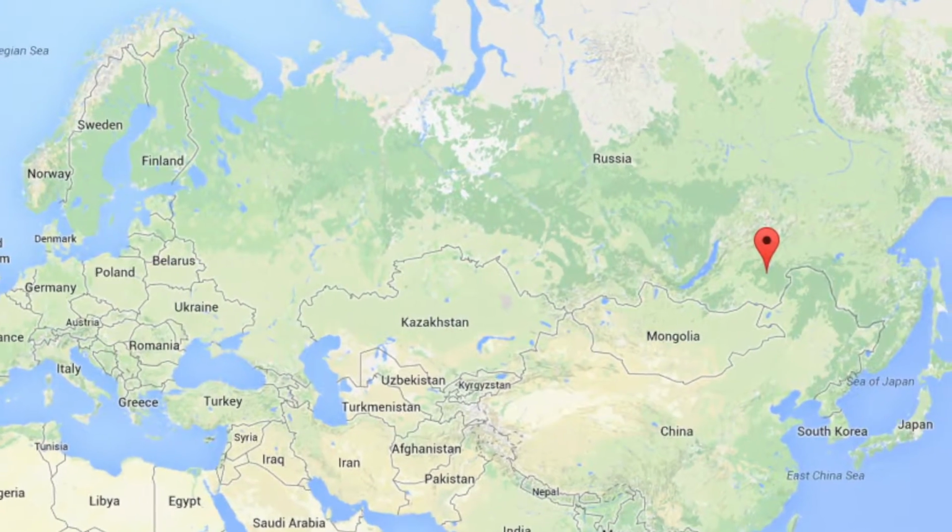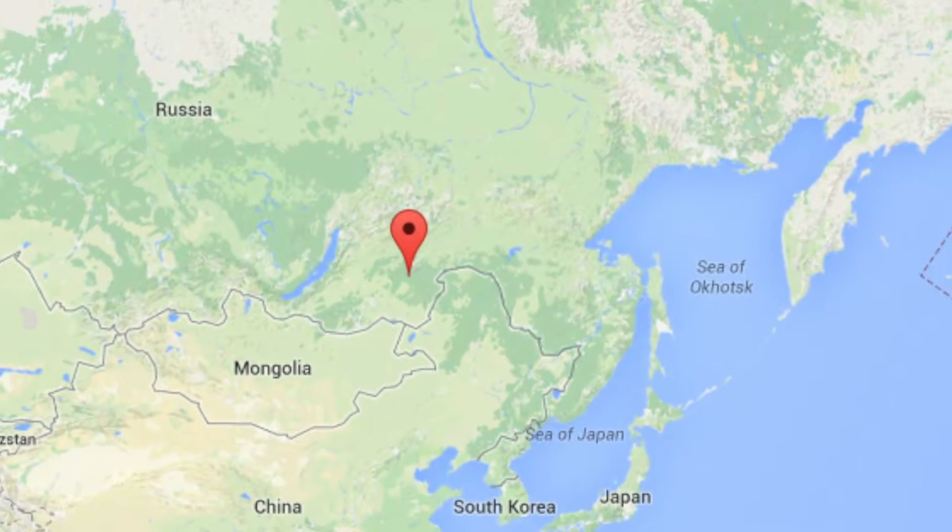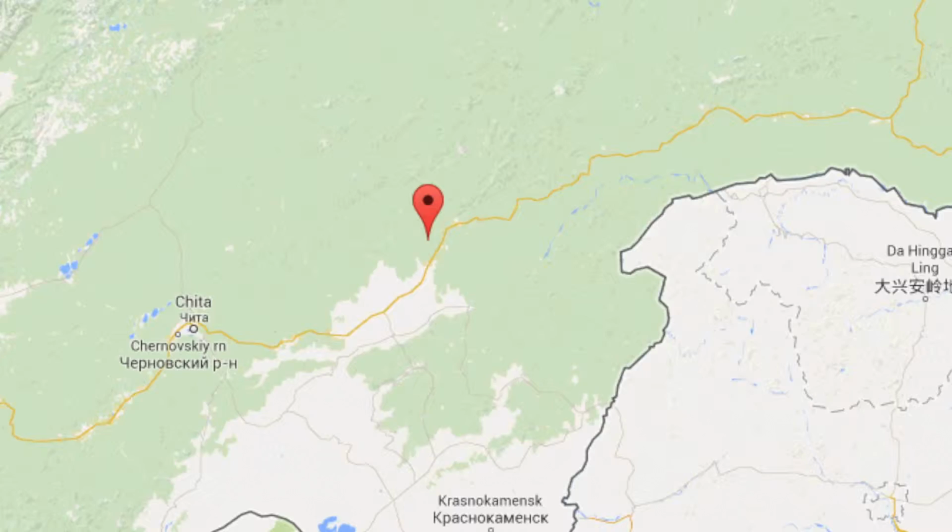The dinosaur fossils were found in the very far east of Siberia, in a region near the Olaf River. It's very close to the Chinese border. And they were found initially in 2009 by some Russian colleagues.